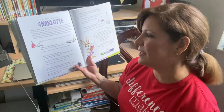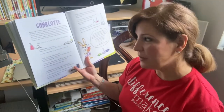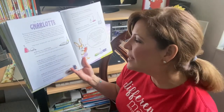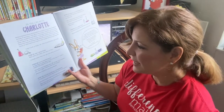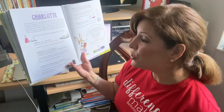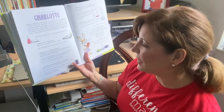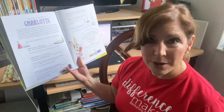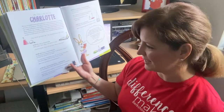The 5 steps of the scientific method. Step 1, ask a question. What, when, who, which, why, where, or how? Charlotte asked, how can I get some space around here? Step 2, form a hypothesis. A hypothesis is a best guess answer to the question. Usually it includes the words if and then. Charlotte's first hypothesis was, if I get rid of my brothers and sisters, then I will have room to be a scientist. What was Charlotte's second hypothesis?